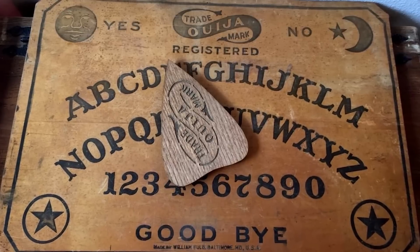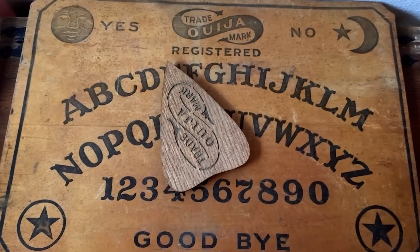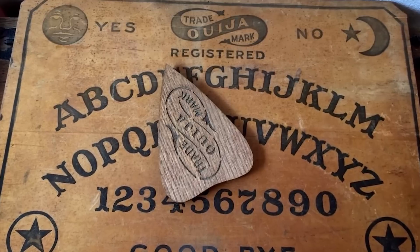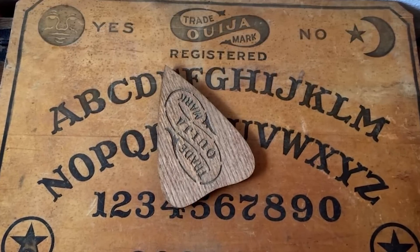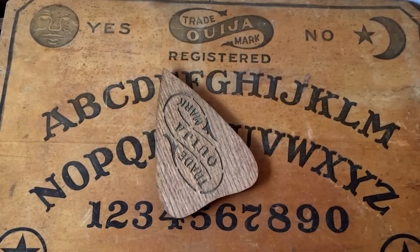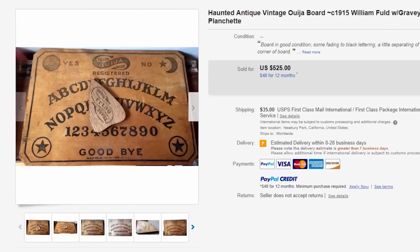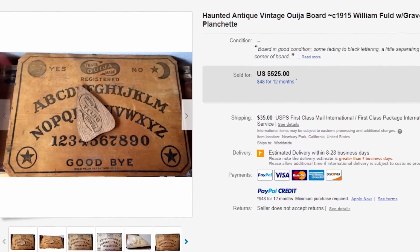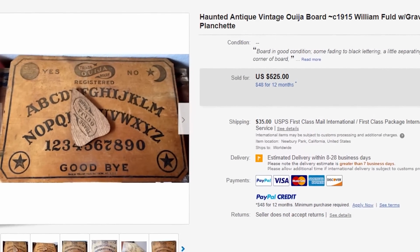Well, according to this listing, going back to the story here, this Ouija board has been involved in a ton of satanic rituals, and it has been able to summon some pretty evil demons and spirits. There was one instance where one person who used this board had an out-of-body experience where she actually felt like she was dead. She was finally able to wake up and she was super terrified. Now she is listing this Ouija board up for sale and it could be yours for a low price if you order it now for $520.